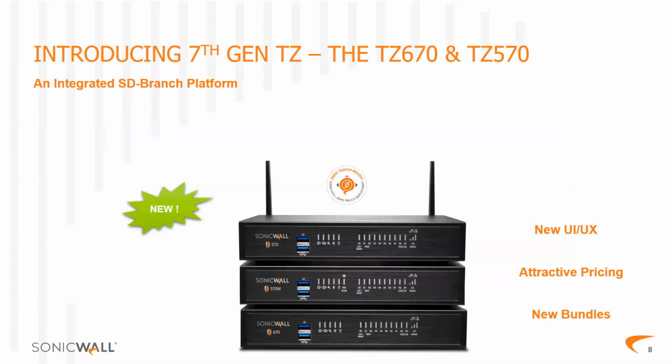So now we've talked about some of the problems that people have walked into. What we have here is the new generation TZ appliances. And what we see here in the stack is the TZ670. Now this is a wired only device, truly fantastic. And then we move up from that, and we've got the TZ570W, our wireless variant, our wireless 570. And above that, at the top of the stack, we've got the 570.